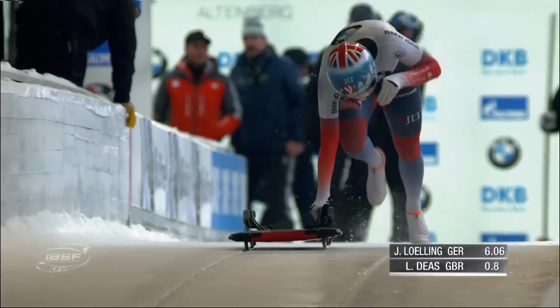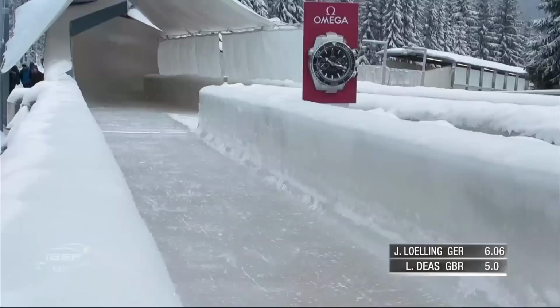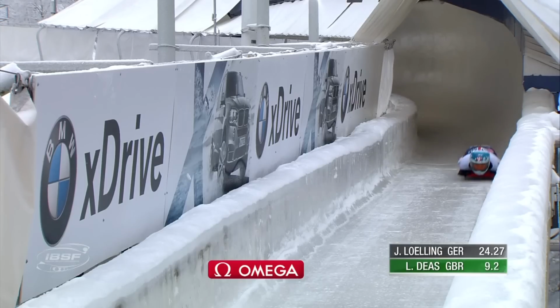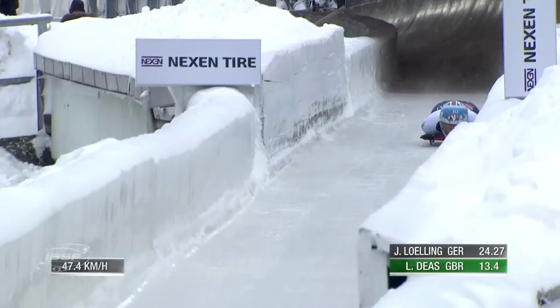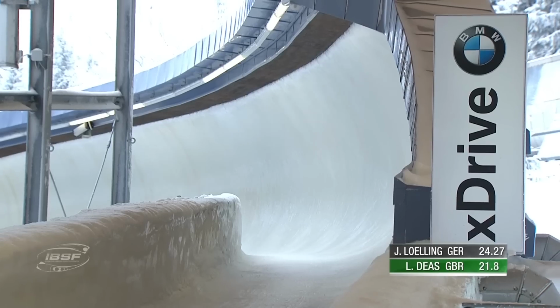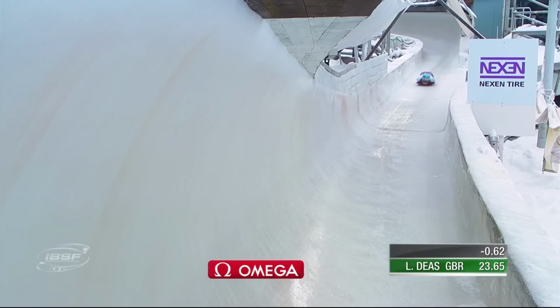Ben Sanford, she's kind of the other side of the coin to Jacqueline Lölling. She explodes at the start. Can she keep that speed on board? Yeah, can she? And we're about to find out right now. A little bit of a mistake coming out of corner 2. Last line 3 into 4. Oh, that's high. Oh! That's trouble. I hope we've got a camera angle on the exit of 4.